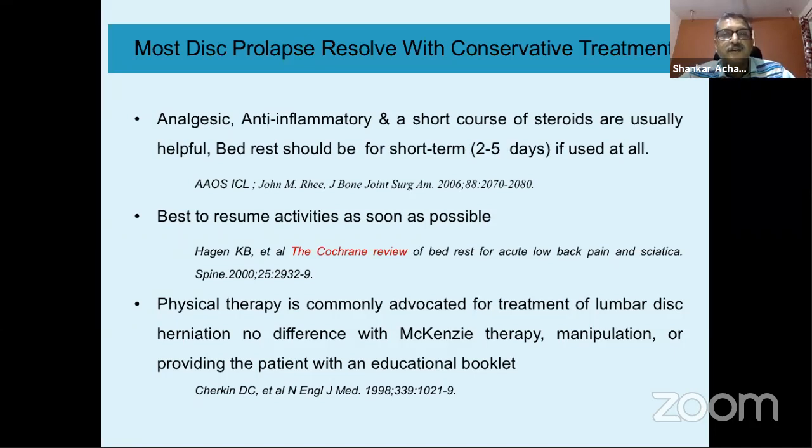Once you have made up your mind that this patient has got disc prolapse and no other problems, what is the treatment plan? Most, 90% of disc prolapses resolve with conservative treatment, mainly with analgesics, some anti-inflammatory, and at best, in very rare cases, you may give them a short course of steroid for 2 to 3 days. Bed rest is only for pain relief, so there is no role of major bed rest. As soon as he can get up and walk, I allow my patients to walk. Once the pain is resolved, then you start focusing on long-term rehabilitation. So physical therapy is very important.